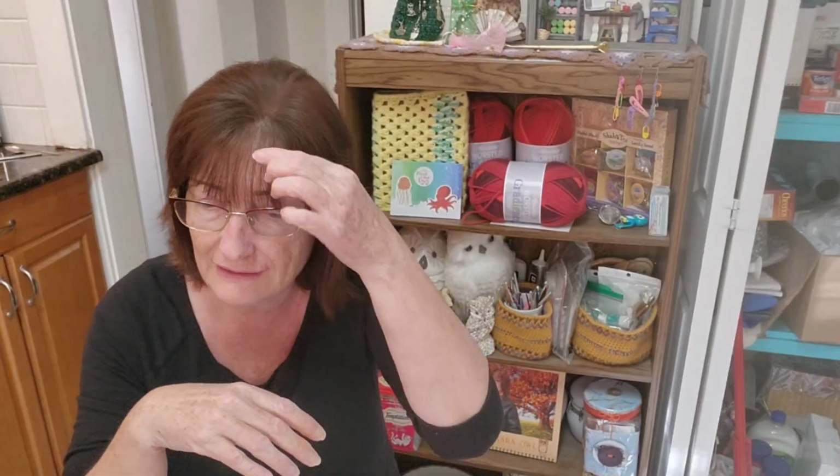So say you have one ball of a 4-weight, or maybe you have 4 different balls of a 2-weight. Put them all together. Make cat blankets. Donate them to your local shelter. I'm not going to ask you to send them to me for mine. You can donate them to your local shelter. Make sure they are accepting them and what size they need, things like that. Usually you can find that on their website.